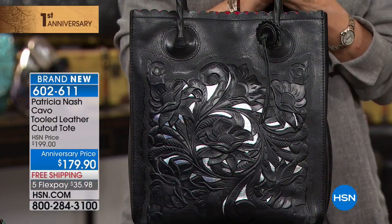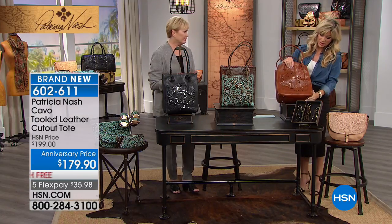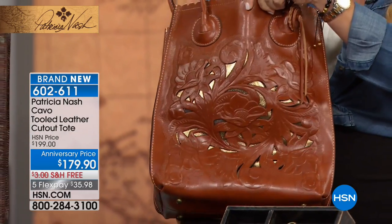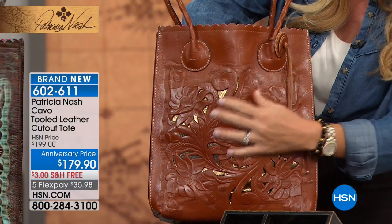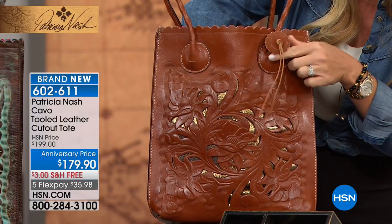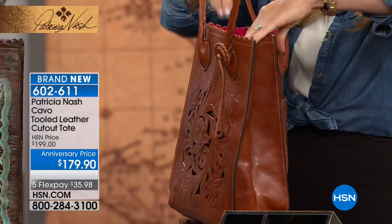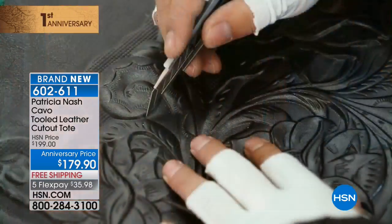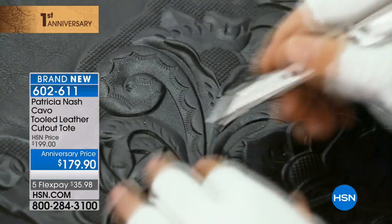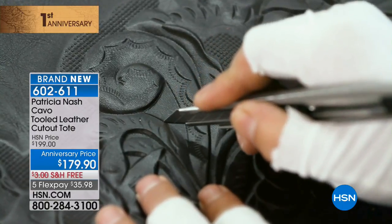It's brand new. I just want to show everybody. So when you look at this bag here, like we were talking about, it's artwork. You can see through it. There are two layers and you can see the metallic coming through. There's a border that goes all the way around this. And then you can also see right here that beautiful tassel. Look at the way he's hand cutting out those areas with a little X-Acto knife. Can you imagine how tedious that is?